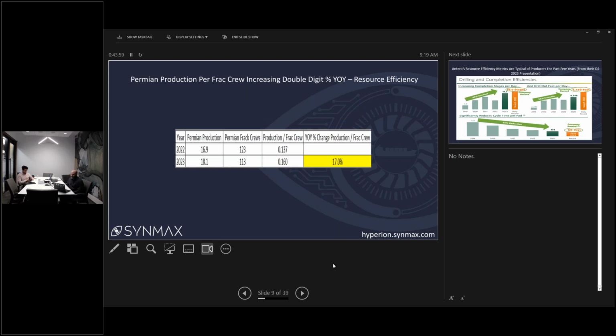One metric to look at that we calculated here in the Permian is on the natural gas production. This is the total Permian, New Mexico, and West Texas put together. Looking at the total frac crews in the Permian, we can see how in 2022, the production was 16.9 BCF a day. And in 2023, it's about 18.1 BCF a day. And, you know, we're getting close to being done with the year, not too far off. At the same time, frac crews fell from 123 in 2022 to 113. So you can see more production at the same time, lower frac crews. It's a simple metric, but the year-on-year increase in the yellow is 17% in terms of the change in production per frac crew, which is one efficiency metric to look at, resource efficiency.